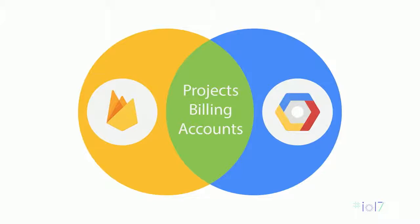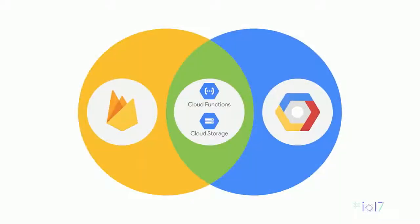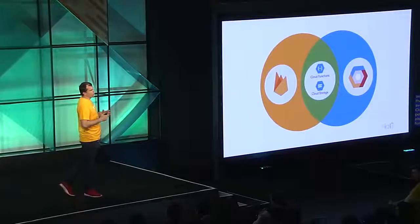This is all made possible because under the hood, Firebase and Cloud share a number of common components. First, they have a common foundation. They share the same project and billing and account systems. So when you create a Firebase project, it is literally a cloud project. Second, we're actually beginning to share products as well. We recently announced that cloud storage would be available through Firebase. Cloud storage is Google's petabyte-scale storage offering. And we also announced that Cloud Functions would be available through Firebase. And you can expect to see more of these integrations going forward, with cloud products being available directly through Firebase.